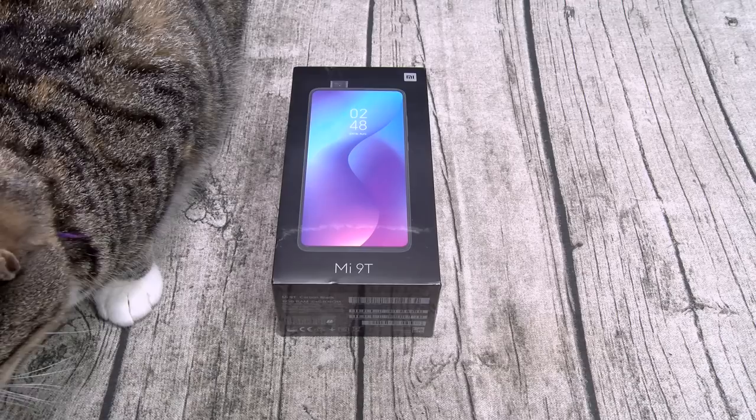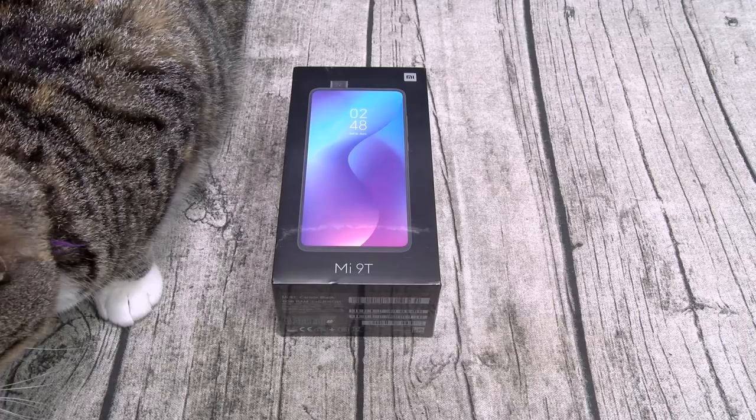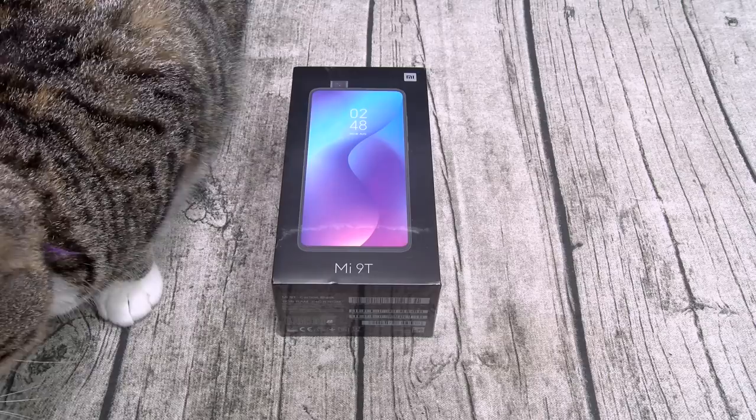All right, so let's unbox this and see what it is. First things first, shout out to White Shoes, back in the building. White Shoes, calm down.